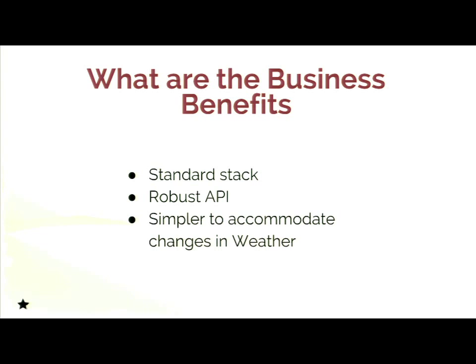Because of the robust API, when things did change, when there was a pivot in requirements, we didn't have to go right back to the drawing board. We were able to readapt.